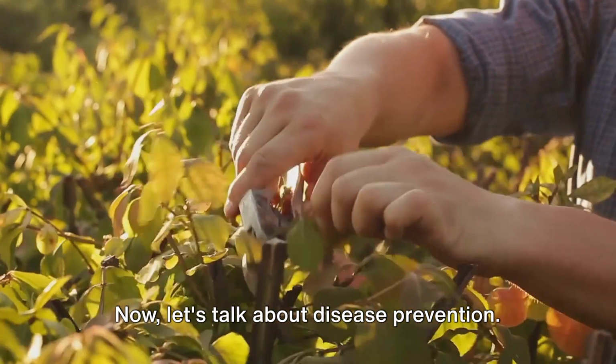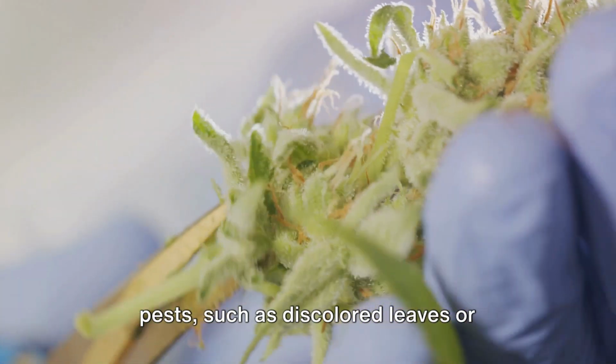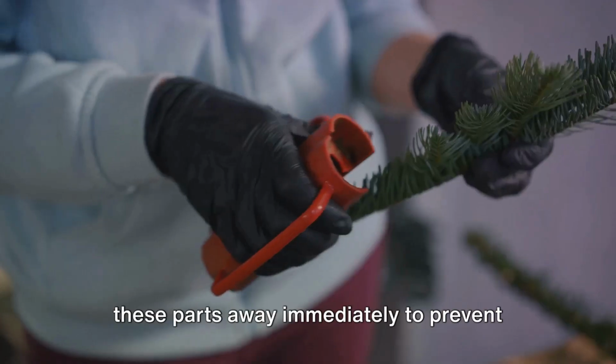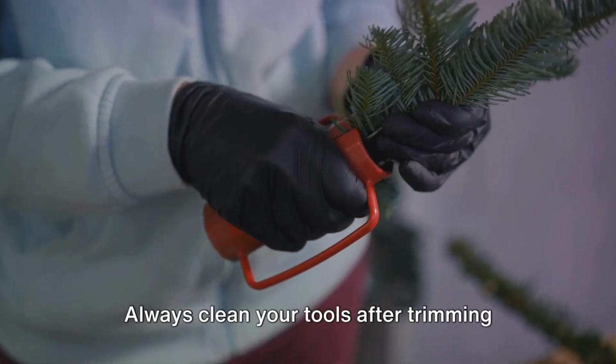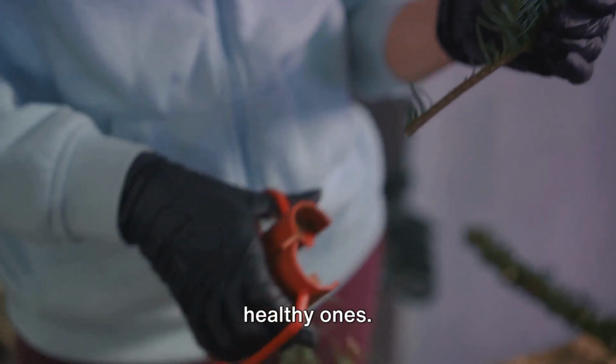Now let's talk about disease prevention. If you notice any signs of disease or pests, such as discolored leaves or unusual growth, it's important to trim these parts away immediately to prevent further spread. Always clean your tools after trimming diseased plants to avoid contaminating healthy ones.